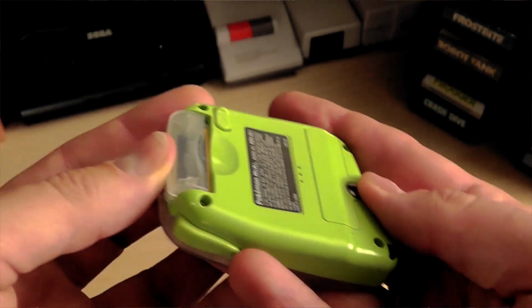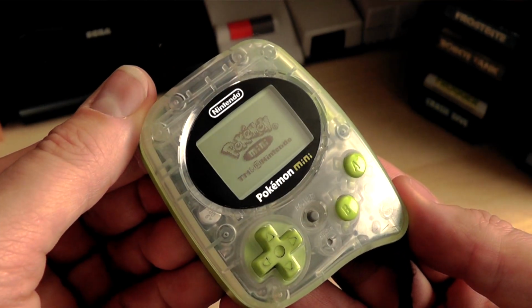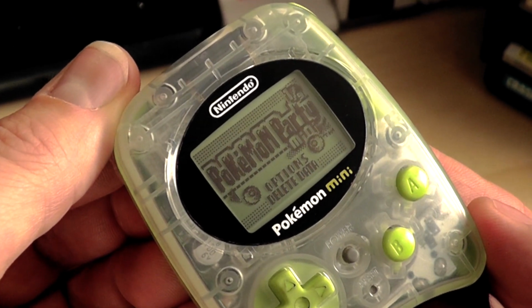And you know, pretty much if it says Pokemon on it, I'm gonna buy it, especially if it's cheap. And I don't know anything about it. I don't know how collectible they are. If you know something about the Pokemon Mini and the cartridges and all that stuff, let me know. I played around with it a little bit, and it seems like it's full of, I guess, mini games. So, I don't know.